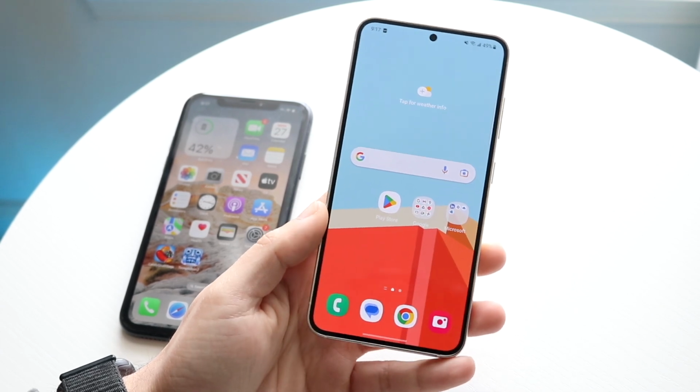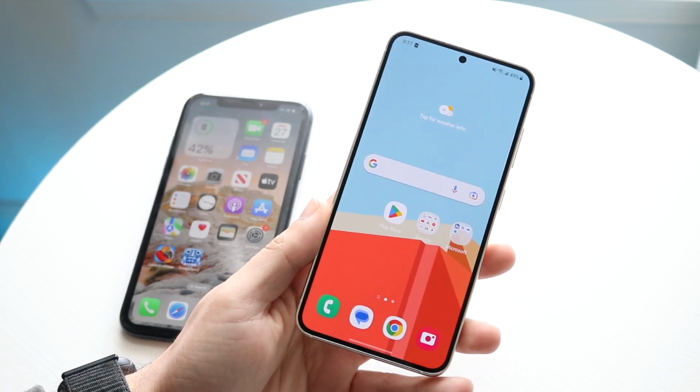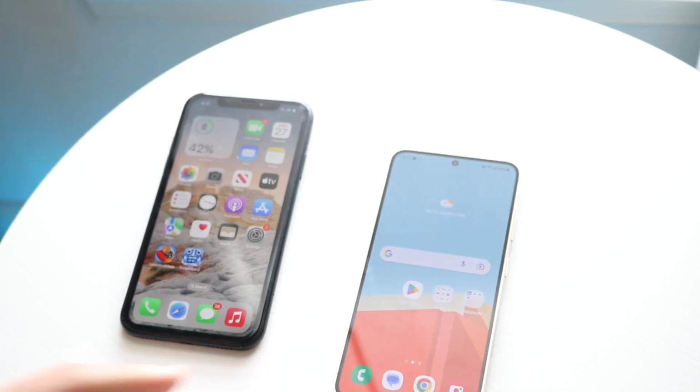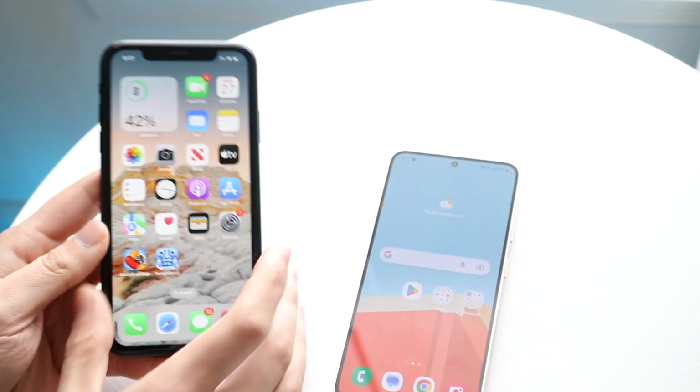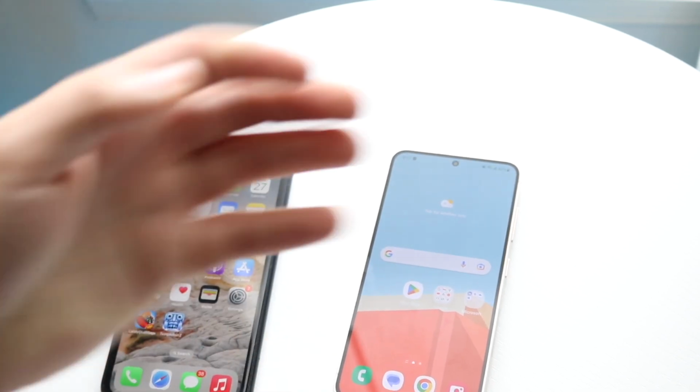Now let's go and do a speed comparison between both these phones. The Galaxy S23 has that Snapdragon 8 Gen 2 chipset inside with 8 gigabytes of RAM, where the iPhone XR has that Apple A12 Bionic chip inside of it with 3 gigabytes of RAM. So let's go and see which one's the faster one between both.